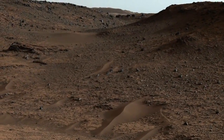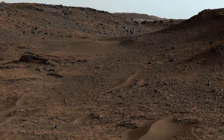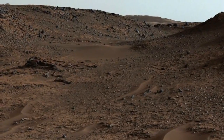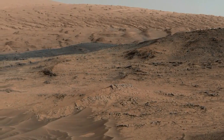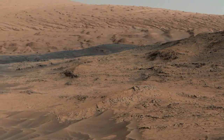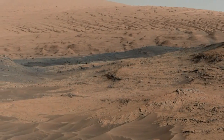Curiosity has spent the last 2 months studying the first rocks that we can tie to the base of Mount Sharp, the 3-mile-high mountain in the center of Gale Crater. This is our first look at what the mountain's made of. We're now more sure than ever that we're going to learn a lot about the early history of Mars, its changing climate, and the potential for Mars to support life.